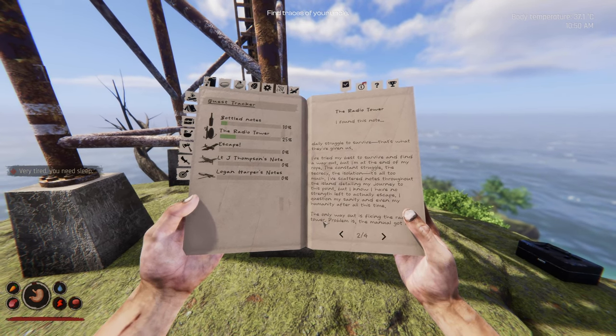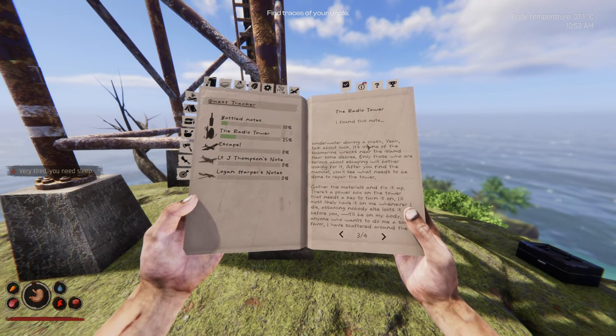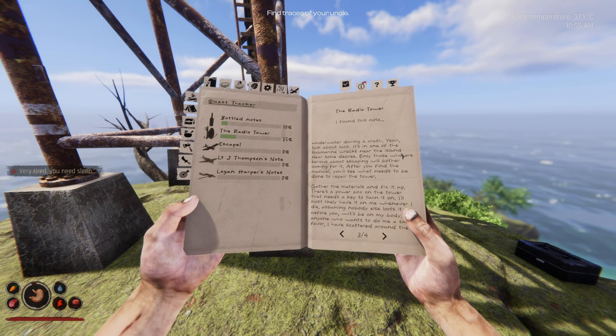The only way out is fixing the radio tower. Problem is, the manual got lost underwater during a crash. It's in one of the submarine wrecks near the island.